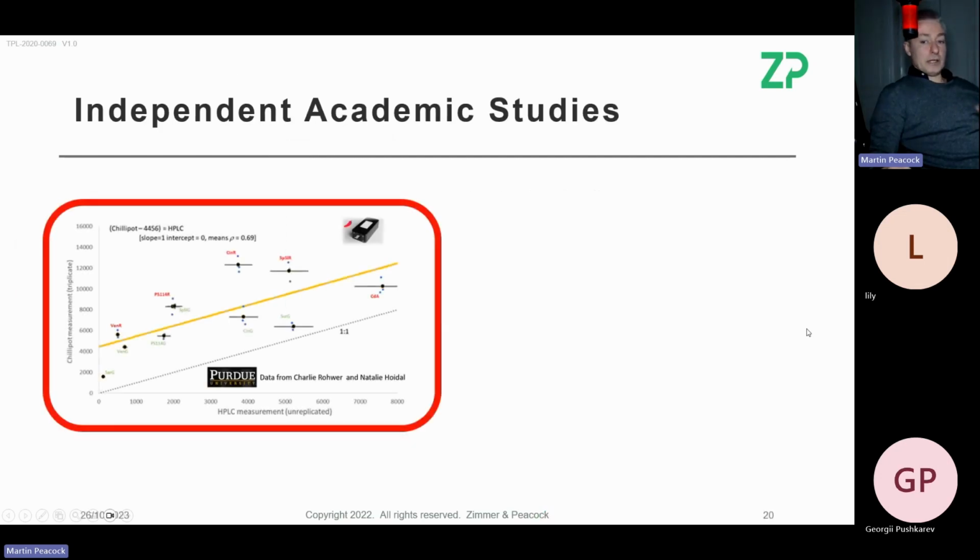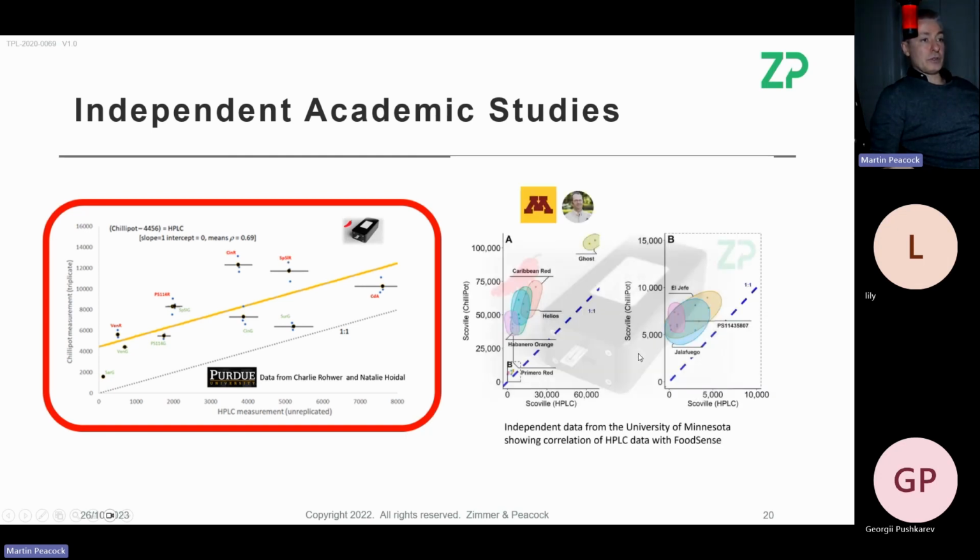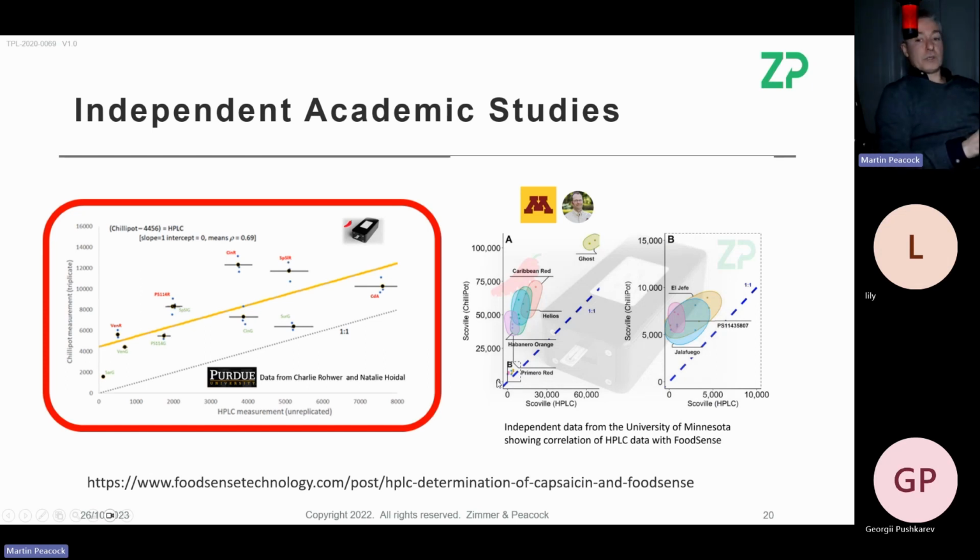We also, and this was independent of us, had a unit purchased by the University of Minnesota, where a guy called Charlie Rower purchased it. He did his own independent studies. He wrote a scientific paper on this, and he really gave it a very glowing reference, because I think the things that impressed him were it does what it says. It's a very rapid test. It's a low-cost test. He compared against HPLC and found a good correlation. I think he was very happy with it.